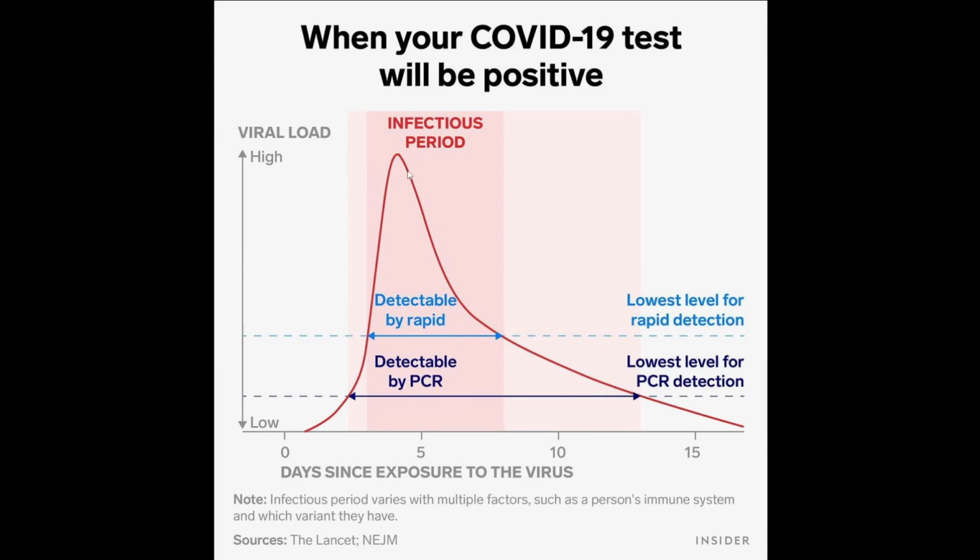Then it starts to go down. Day 7 is the last day that you're detectable by rapid antigen test. Further down, by day 13, you're no longer detectable by PCR testing, and you're not going to be infectious anymore anyway, because as we know, the infectious period for COVID-19 is 10 days if you have mild or moderate symptoms. If you have severe symptoms, you are infectious for up to 20 days. But for mild to moderate symptoms, you're not infectious more than 10 days.